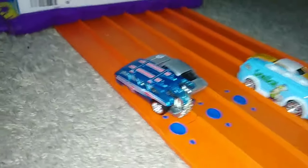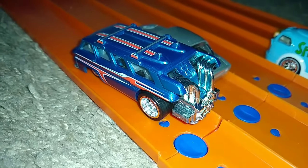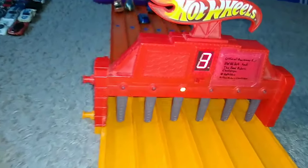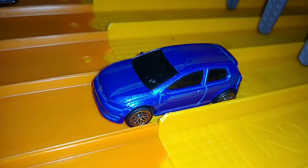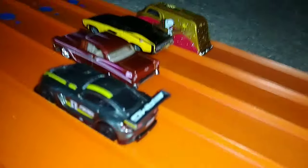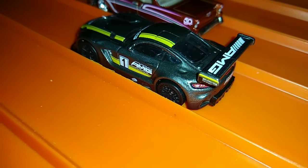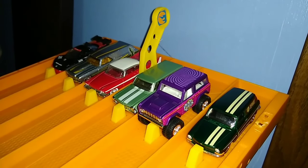Winner, lane 1. Should have known this was going to happen. Greenbrier Sportswagen gets the win. Here's your next 6. Winner, lane 3. Volkswagen Golf Mark 7. Next 6. Winner, lane 3. 16 Mercedes AMG GT3 edges out the Silverado for the win. Next 6.